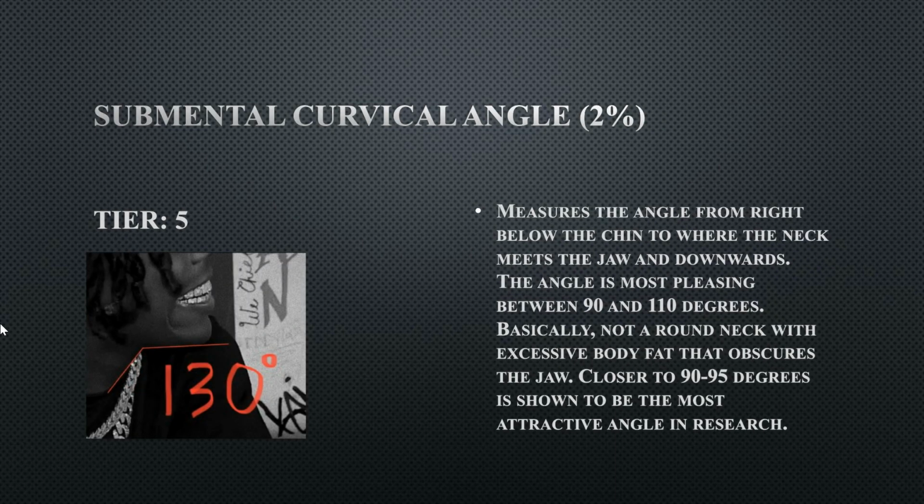His submental cervical angle. If you have a high hyoid, so this is the bone that's on the upper end of your neck, and if you have a lot of fat around the chin and the jaw area, your submental cervical angle is going to be too obtuse, and his is too obtuse because of his hyoid bone that sticks out. So you want your hyoid bone to not stick out too far, and it'll make the angle sharper. For him, his does break harmony, and if he didn't have a high hyoid, he would have fallen within.